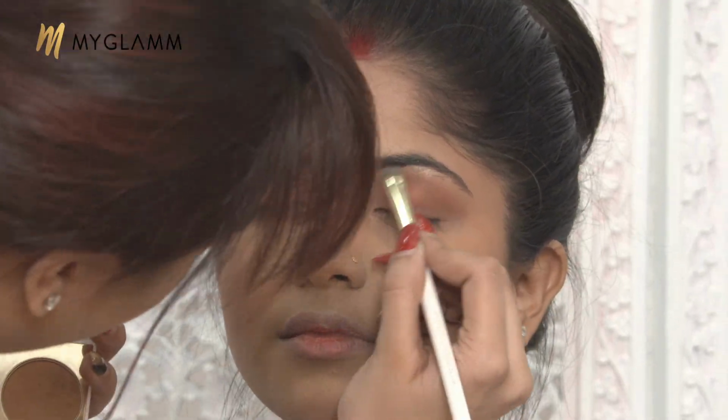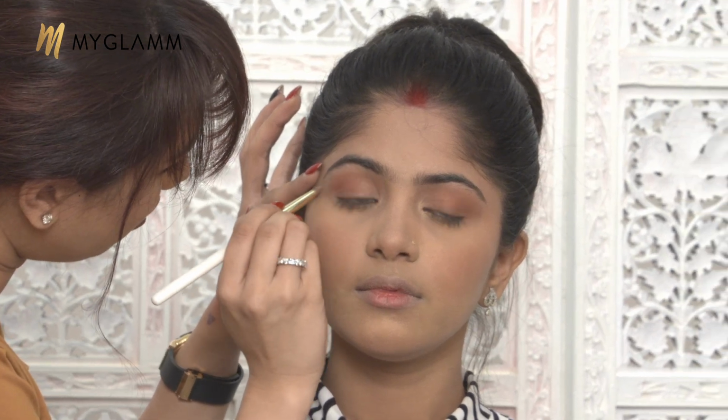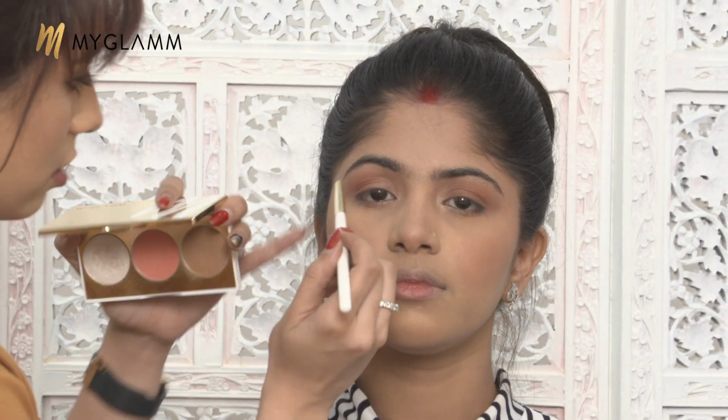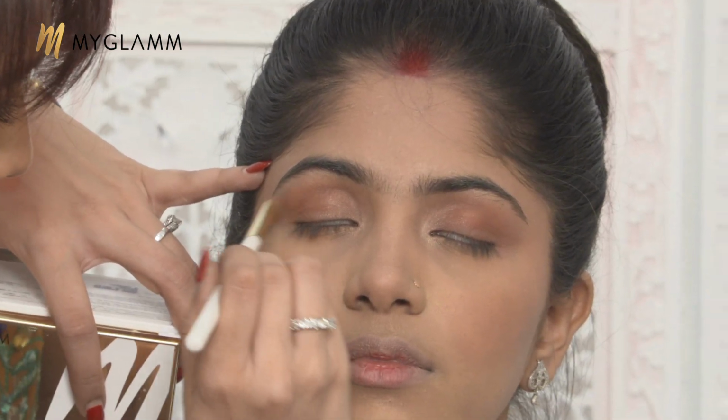I'm going to now continue with the same palette and take the highlighter shade from this palette. Just pop that underneath the brow bone. Just perfecting the wing of my eyeshadow with the tip of my flat eyeshadow brush. I'm now gonna go back into my bronzer shade and use this on the outer corner of my eyes to create some depth. You can stop here, but I'm trying to show what you can achieve with just 5 products.